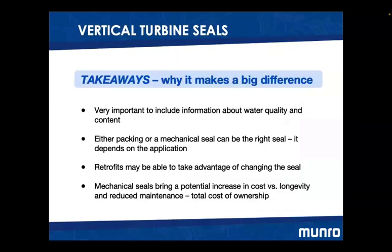So some takeaways here. It's very important to include the information about the water quality and content. We really need to know: are we pulling water directly from a raw water source that's very, very dirty, or are we pulling water from a raw water source that's fairly clean? Either packing or mechanical seals can be the right seal. It just depends on the application. Retrofits may be able to take advantage of changing to a mechanical seal. So turbine style pumps can be changed from packing to mechanical style seal.